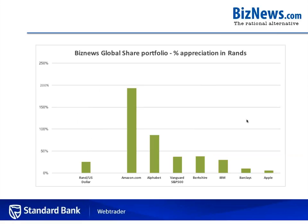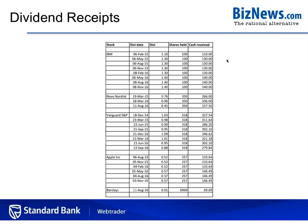And there's the pictorial look at how the portfolio has performed. Again, you can see outperformance by most of the stocks that we have there. Okay, dividends as well play an important part.